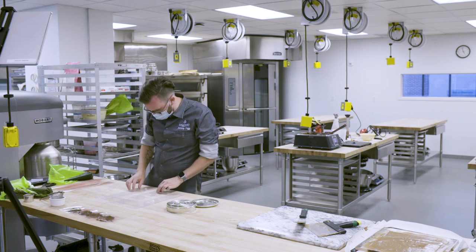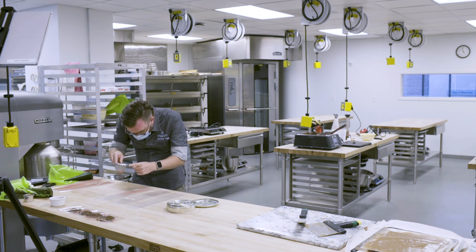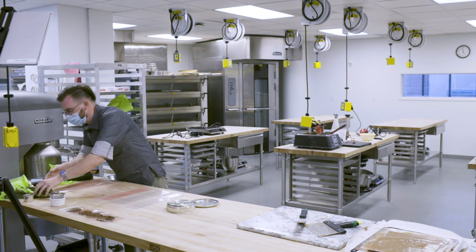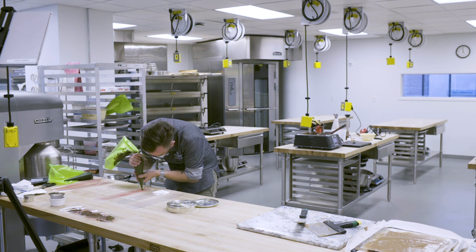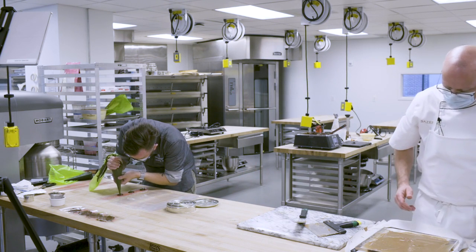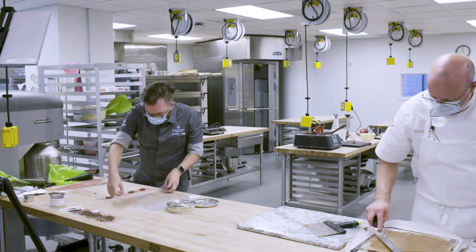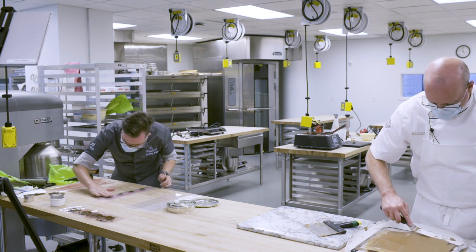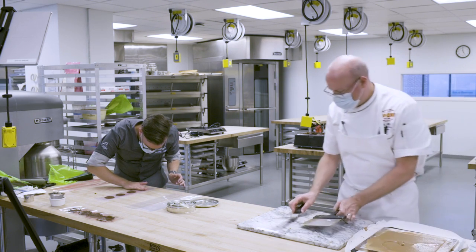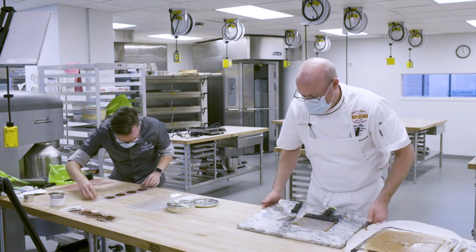All right, this is the one I used earlier today, so this will be much better. So here we go again. Same process: put our raspberry powder down, let our chocolate go. Piping, making a mess. Okay, same thing, lay this on top. Flat rolling pin, not the big one, but the small one. Okay, press that down.